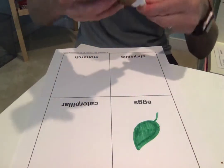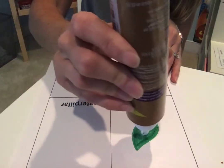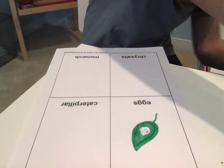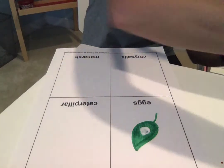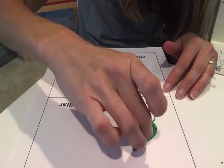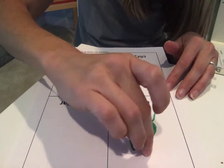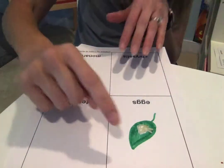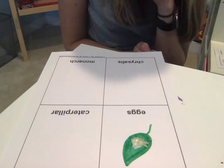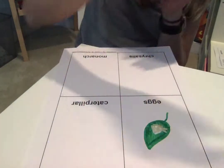On my leaf, I need some glue. So I'm just going to put a little glue down there. And then I'm going to get my rice and kind of put it on top of my glue. This one came off. There we go. Okay. So now I have some eggs on my leaf. Next, out of this egg is going to pop a caterpillar.